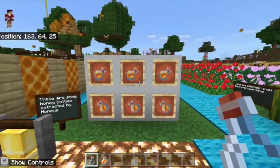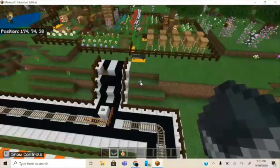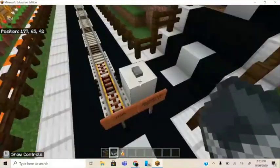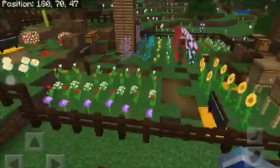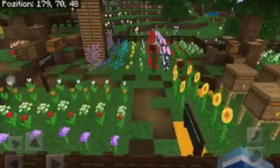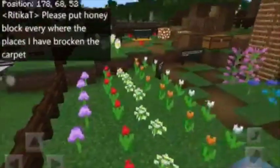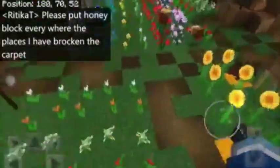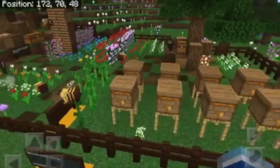These are some honey bottles that have been extracted by the farmer. Hello everyone, I made a bee farm about the bees, with research and cooking, and also a bee museum about it. Here, this is my entrance and it is full of flowers, many flowers, and here I put many bee combs for the honeybees.